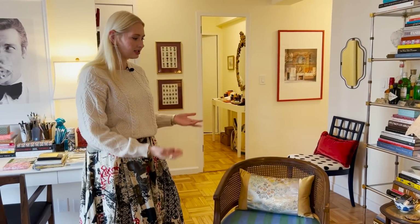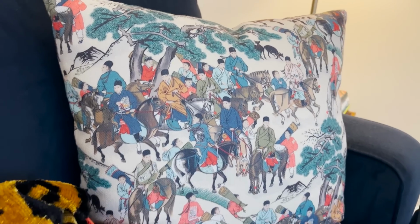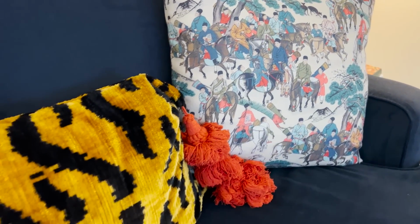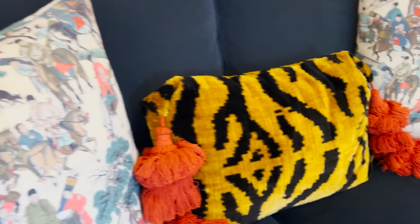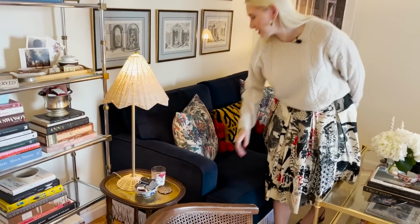I love it. And it's the type of chair too that I could take with me and have it completely redone at some point, which I love. I love having multiple lives to a piece of furniture. The pillows I had made in Turkey, and this one, a woman in the Midwest made this for me. These are also both antique side tables that I found.